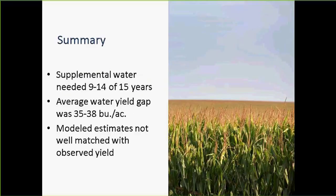So with that, just a brief summary. So based on this data, again from the modeling that we did, we did find that supplemental water would be beneficial in between 9 and 14 years out of the total 15 years where we did the modeling, and that water yield gap was in that 35 to 38 bushel an acre range. But then at the same time, those modeled estimates did not match particularly well with the observed values, but it's certainly something we'll continue to watch.